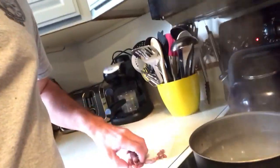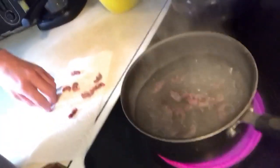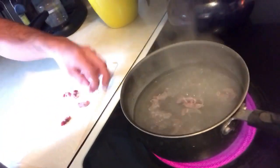So, yeah, what you're going to do is get a gross pot from like a thrift store. That's what I did. Make sure that your wife or girlfriend isn't home, because this is pretty gross and it kind of stinks. And just toss them in. Okay, this is boiling on high, so I'm going to plop them all in there. Sorry, it's hard to film on selfie mode.